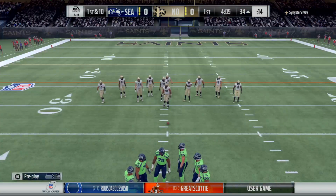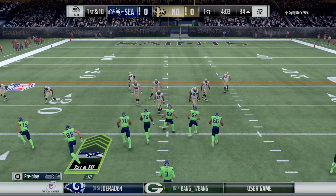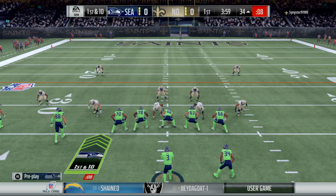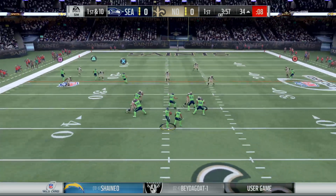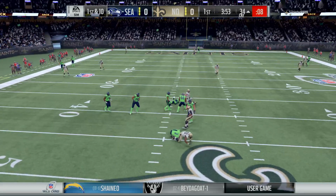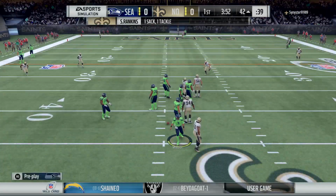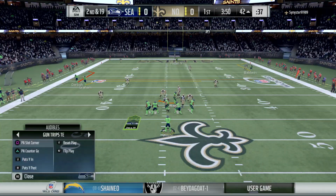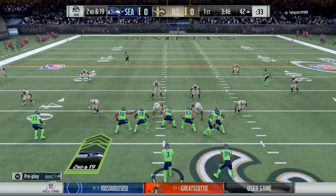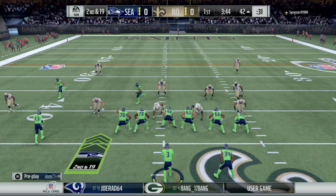So the offense lining up 1st and 10. They go play action here on 1st down, and no escaping this time as he'll go down. They got him for a sack. Sheldon Rankins, he's the one that got to him. He takes him down for a loss of 9.